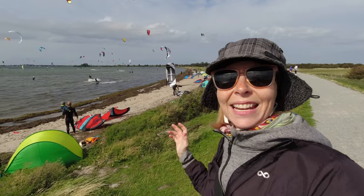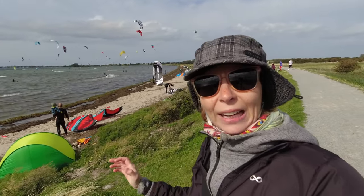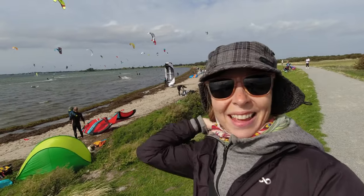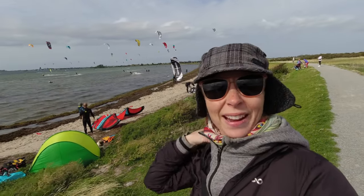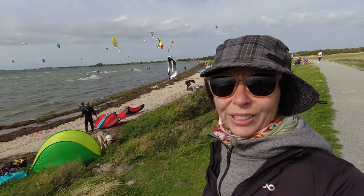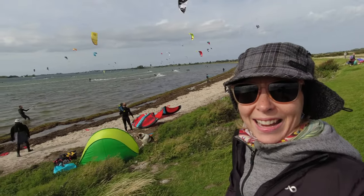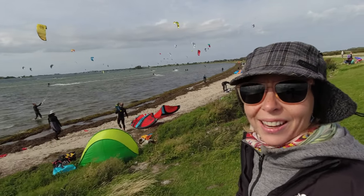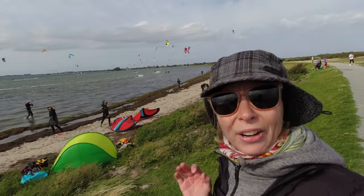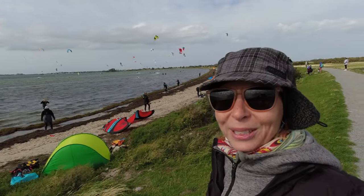At least the sun is out, because these Northern Europeans, they kite in all sorts of weather. Come rain, it doesn't matter. If there's wind, they will kite. And we're not exactly used to these cold conditions. But today is actually a very nice day. Sun is shining, perfect amount of wind. And I think Andre is going to be very happy to be back on the water, even if he's going to be very sore tomorrow.